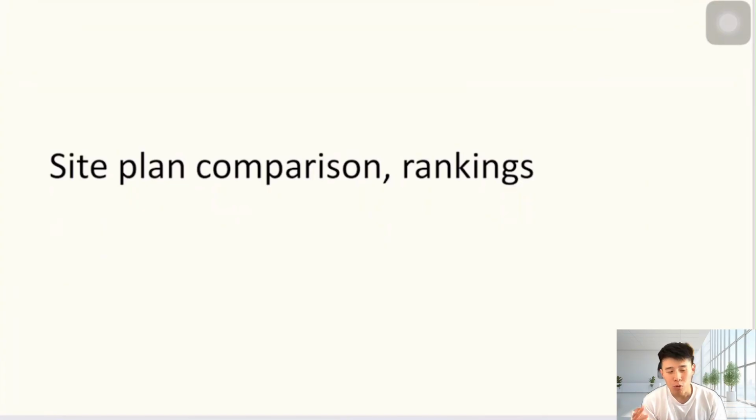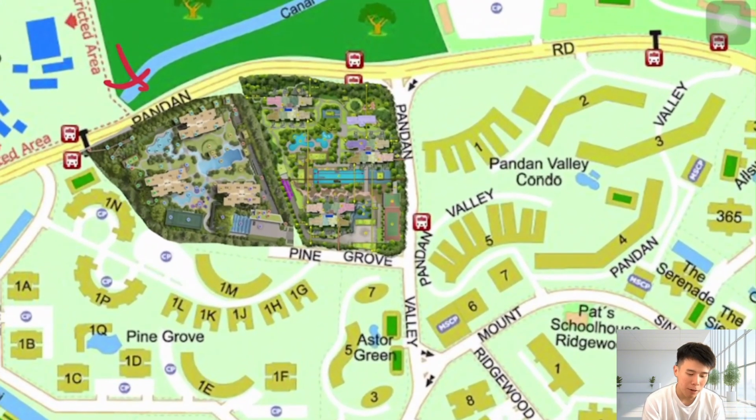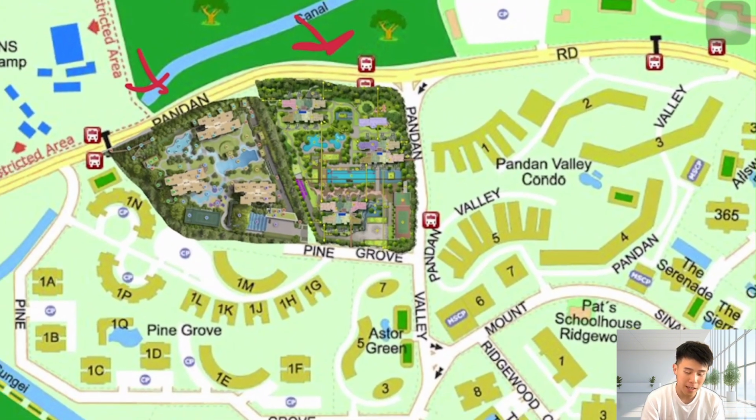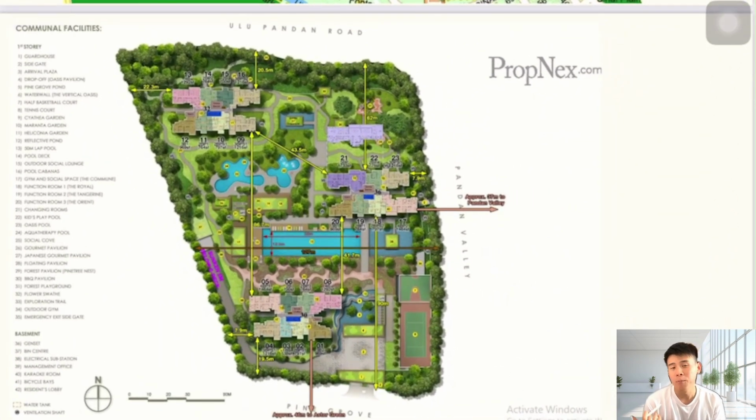Okay, so right now I will do a site plan comparison and also the rankings, just the slight differences between the two developments. Just to orientate you a little bit, basically here is Nava Grove and here is Pinetree Hill, and they are side by side. So here we have the Pinetree Hill site plan. It's really very beautiful. You only have 3 blocks over here, 1, 2 and 3, and then the rest is actually covered by the facilities.